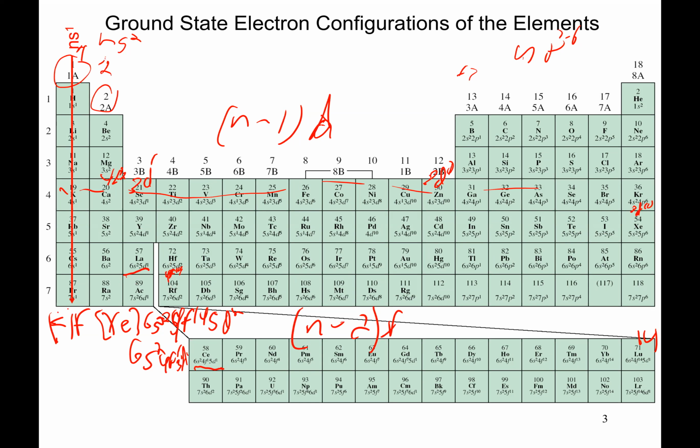Okay, but what about the La value? Well, La would be essentially xenon 6s2 5d1, because the d1 goes in first. But remember, if you remember the shapes, the d1 really doesn't matter. The 5d has just a little less energy associated with it, and it's just one electron, so the orbital really doesn't matter anyway. It'll share the f orbitals based on its energy.